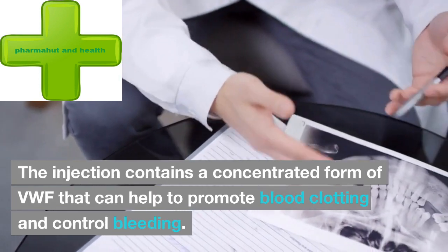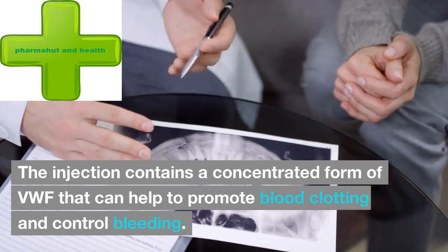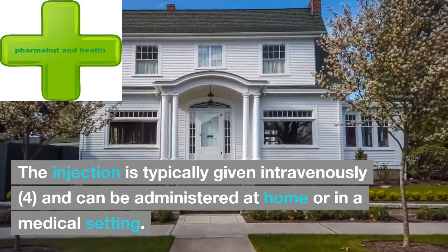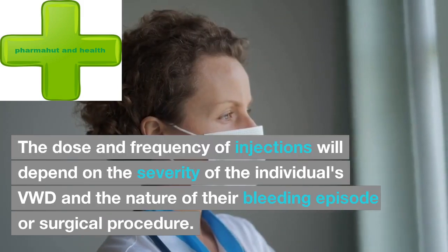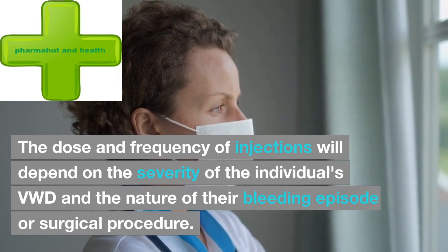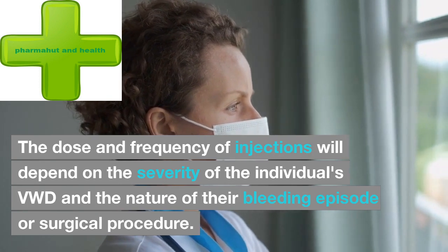The injection contains a concentrated form of VWF that can help to promote blood clotting and control bleeding. The injection is typically given intravenously, and can be administered at home or in a medical setting. The dose and frequency of injections will depend on the severity of the individual's VWD and the nature of their bleeding episode or surgical procedure.